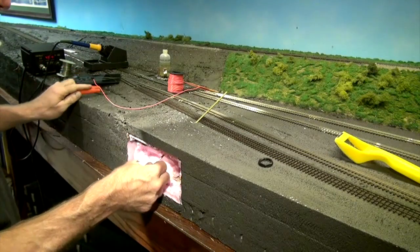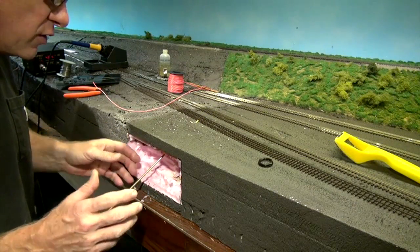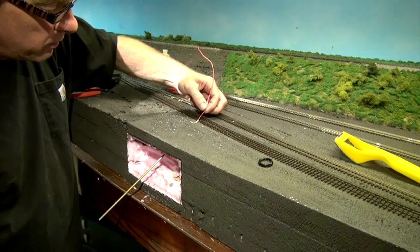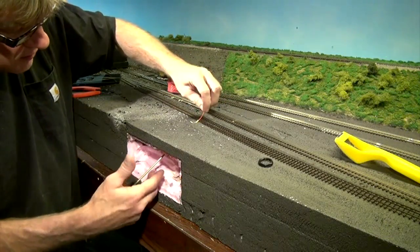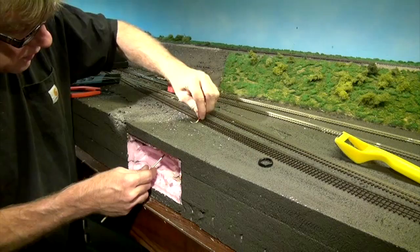Now I've got the tube all the way through, which provides a conduit through the foam so the foam does not collapse in on the hole. And then I can take my wire and run it right here all the way through the tube. It doesn't have to go all the way through, just far enough to reach this area where we want the wire to be. And I think that should be enough right there.